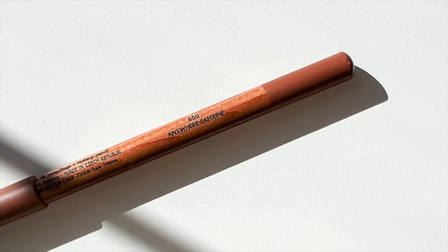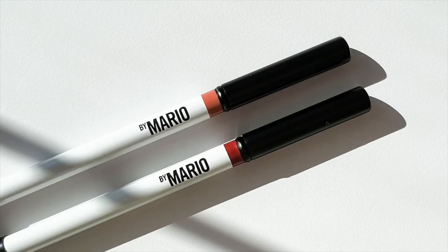That was an obvious choice. The next one is also quite obvious. It's the Makeup Forever Artist Color Pencil in the shade Anywhere Caffeine. I've tried a couple of the other colors, but Anywhere Caffeine is it. It suits all of the lip tones I go in with on the everyday, and it also gives that really soft, diffused look. It's really easy to use, it's super glidey, and it's the perfect universal color for pretty much any lip color I go in with. It's incredible.